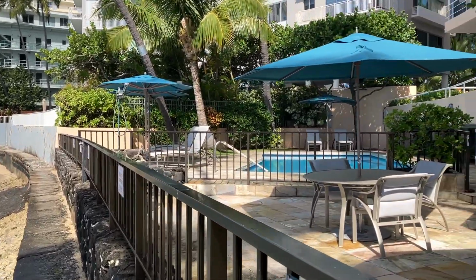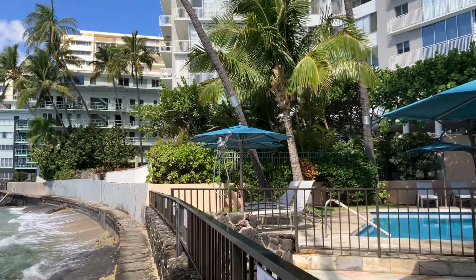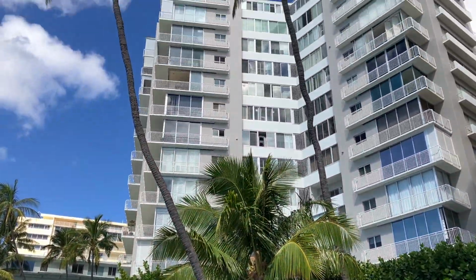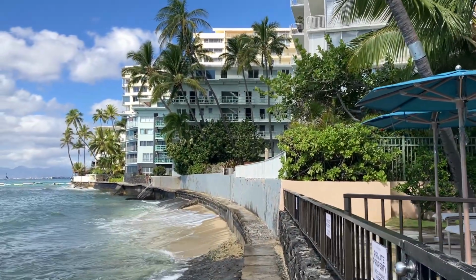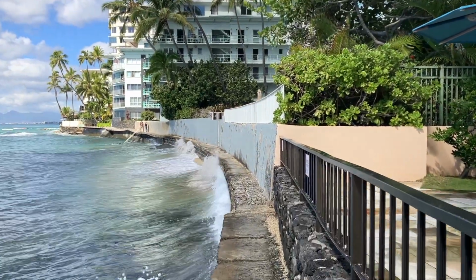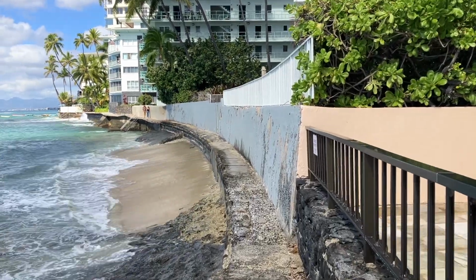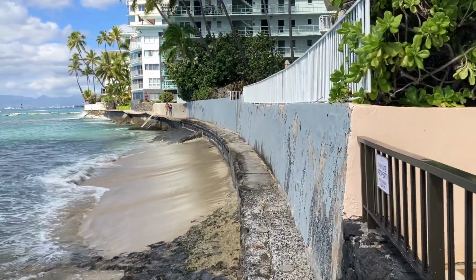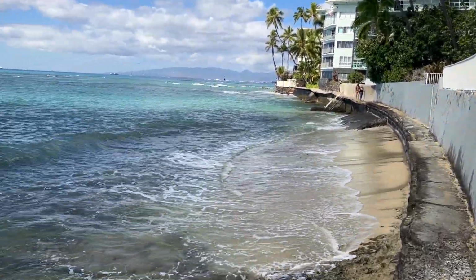What's cool is that they do have swimming pools. You've got the Coral Strand here on the right, and then we'll be coming up to the Diamond Head Apartments next. And then the following one is going to be Diamond Head Ambassador. Now, all three of those buildings are kind of unique here on the Gold Coast in that they do have swimming pools.